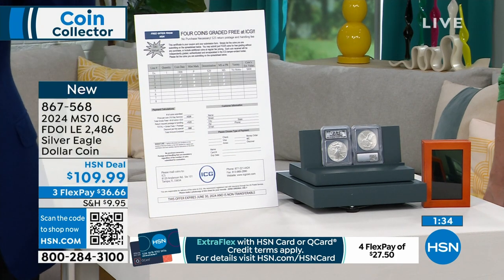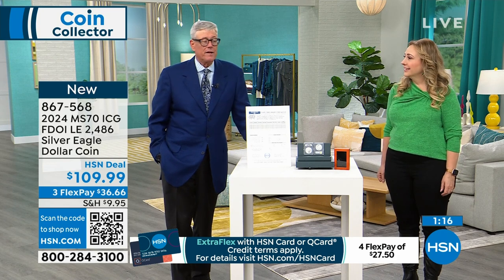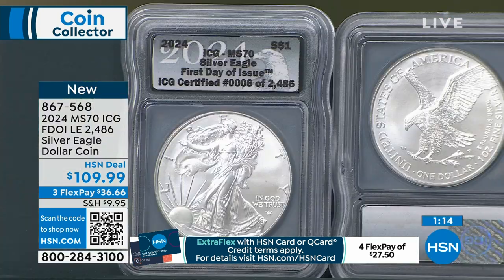And what is that difference? It's certification. It's grade. Right, condition. And that's what really is. So right there, there it is. There's the first year of issue, the 1986 in perfect Mint State 70 condition. Well, that's cool. We have that. That's right. Well, we don't have that many. Probably two or three dozen is all that we have remaining of that, because that's a very popular coin. Oh, yeah. Very difficult to get in high grade, as are all of these coins.